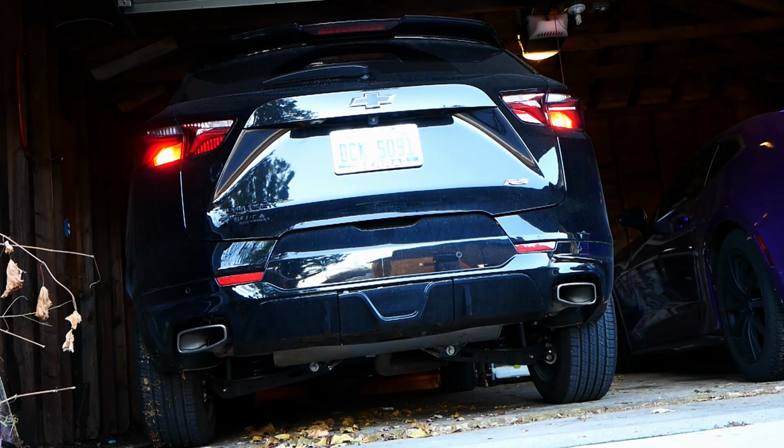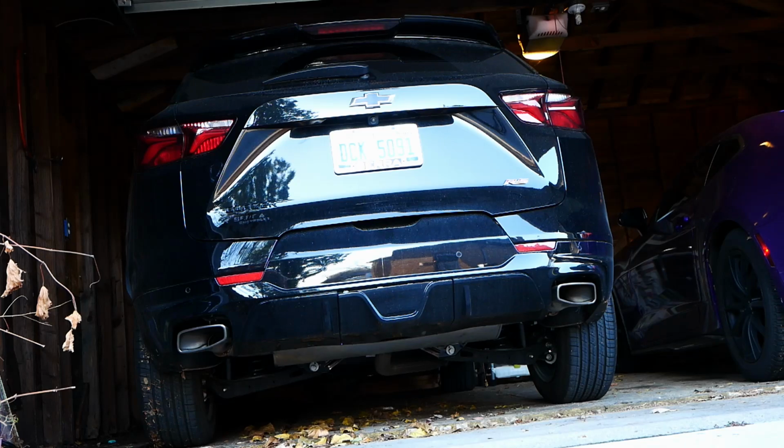So I'm gonna start y'all off with a cold start of the Blazer. Just kidding, here's the cold start of the Blazer.